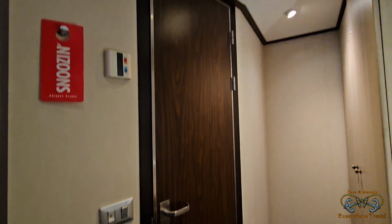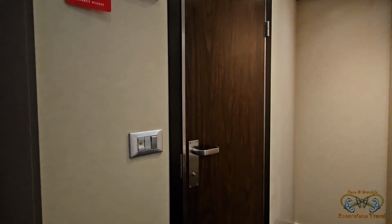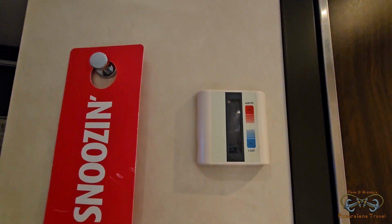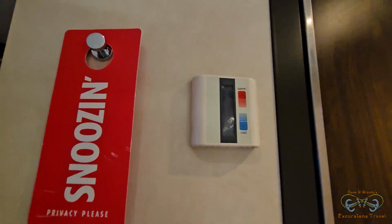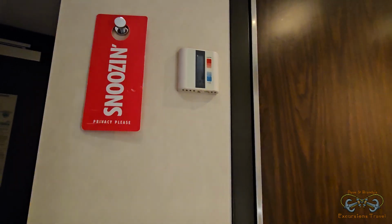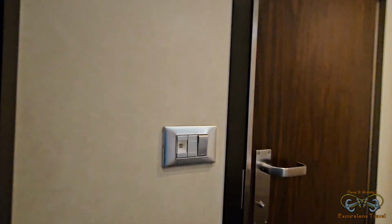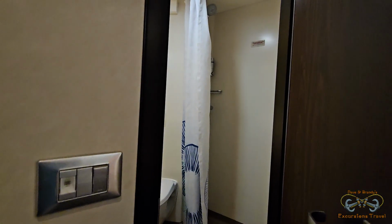Then lastly, we have the bathroom. Oh, actually before we do the bathroom, there's your thermometer. And of course, we keep it at the coolest setting, but being in an interior, it's pretty nice in here right now. We'll go to the bathroom.